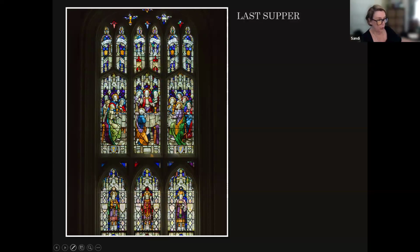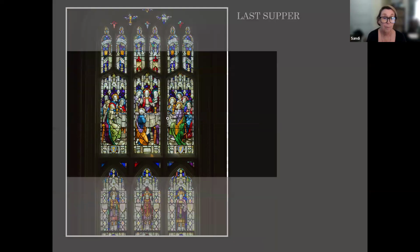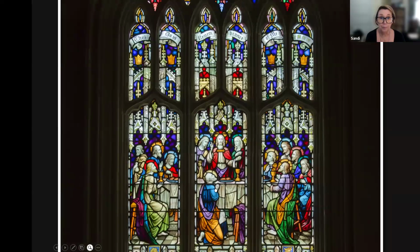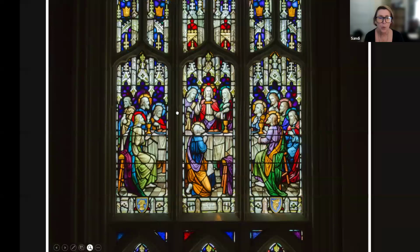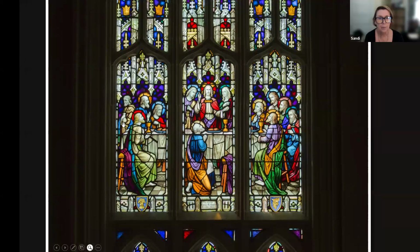The next window that we're going to look at is referred to as the priestly window or the Last Supper. It's a gift to the glory of God and a memorial to Charles Benedict. Notice the perpendicular style. This is a classic example of a Gothic Tudor style. This one, the Last Supper, you see Judas with his money. Looking at this, you can tell the story.